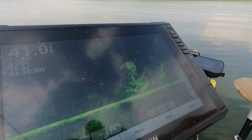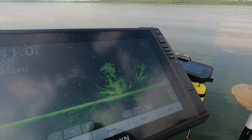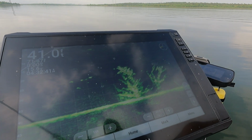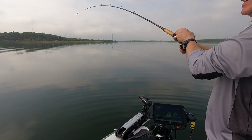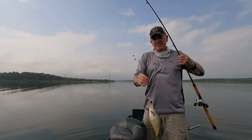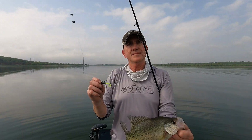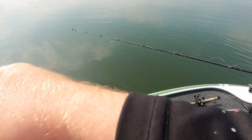Oh, he's falling into them. See that little cluster right there at 30? He's going over them right now. Oh, drop back in them, had one hit. That's okay. You'll get them fired up. There we go. Light bite, man. Super light bite. My goodness, it's a light bite. That's a keeper. It is a keeper crappie. Probably right at 11 inches. I like it.